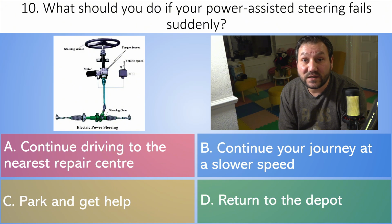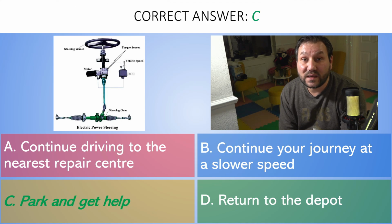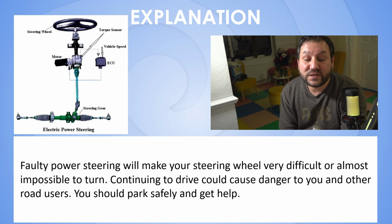And the correct answer is C. Park and get help. Explanation. Faulty power steering will make your steering wheel very difficult or almost impossible to turn. Continuing to drive could cause danger to you and other road users. You should park safely and get help.